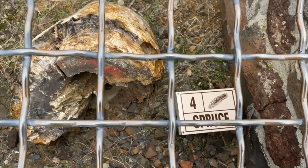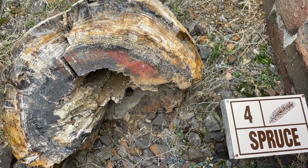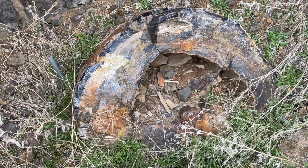This one is spruce, as you can tell by the sign. Let's see if we can get it focused in here. Oh yeah, that is really pretty. This is a beautiful maple stump.